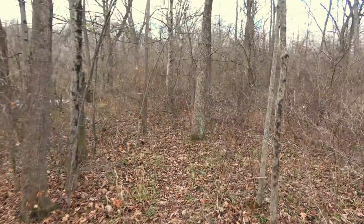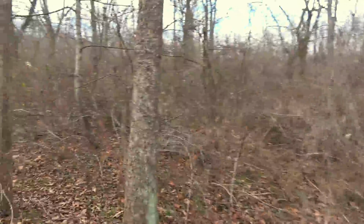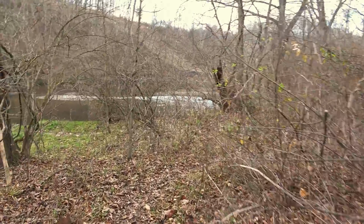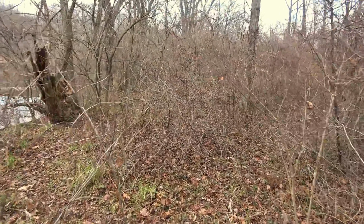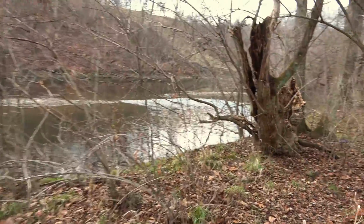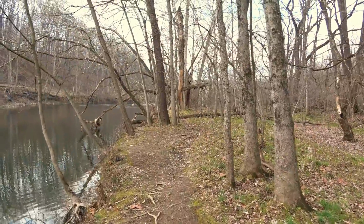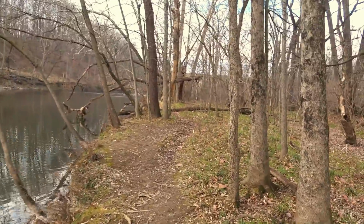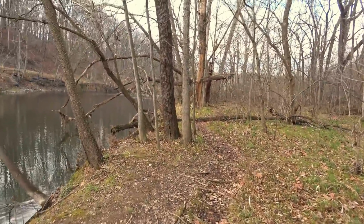Yeah, so this is much quicker. Canal's still off to our right a little ways, so we're still following it. Ouch. A little bit of thorns here too. Probably like a fisherman's trail here. It's turning into a pretty nice spot back here. There's some good fishing in there. I think a lot of people come back here to fish.